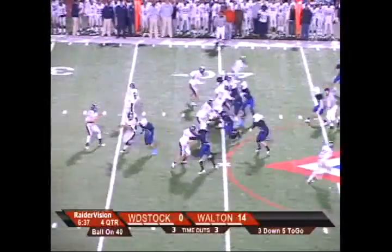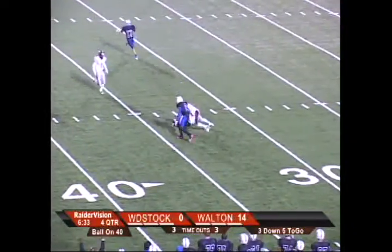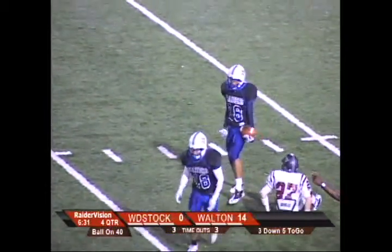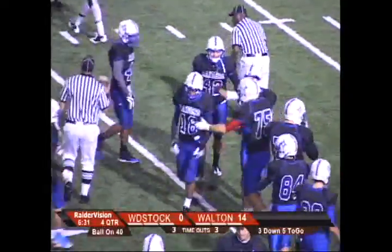Inside receiver. Pitch. Pass back. Scogan's looking downfield after the pitch. He is going to throw an interception, and that'll be the 4th interception for the Walton secondary tonight. And this time it is Zach Blaylock. I believe that's his 2nd one of the night.